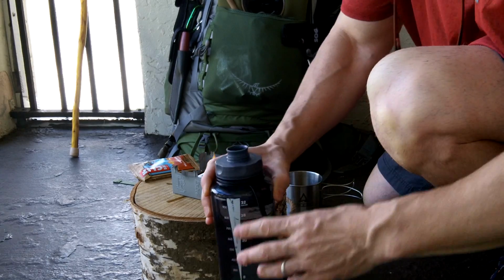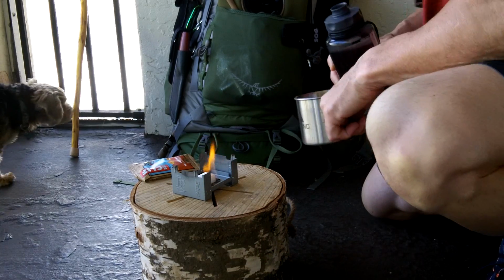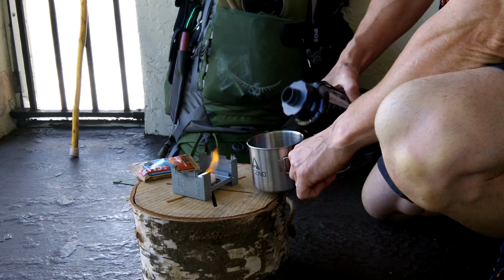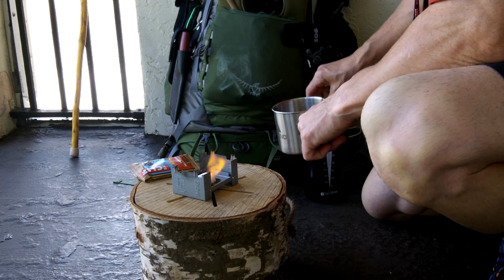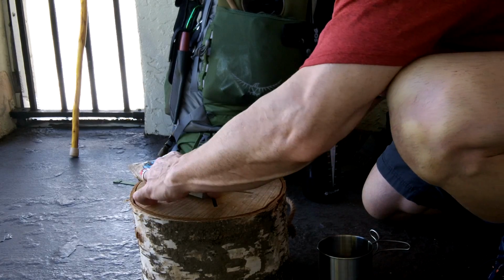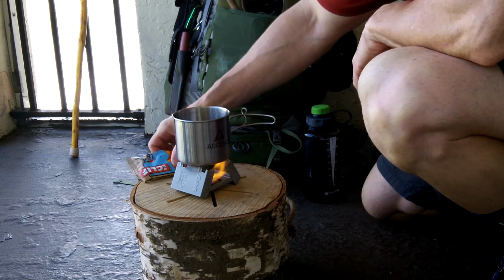And my bottle also has the cap on it, so I'm able to pour without taking the wide mouth cap off. Sit back, Teddy. Okay, just enough water for a cup of tea. And what I'll do is bend those in a little bit to rest the cup on. There you go.